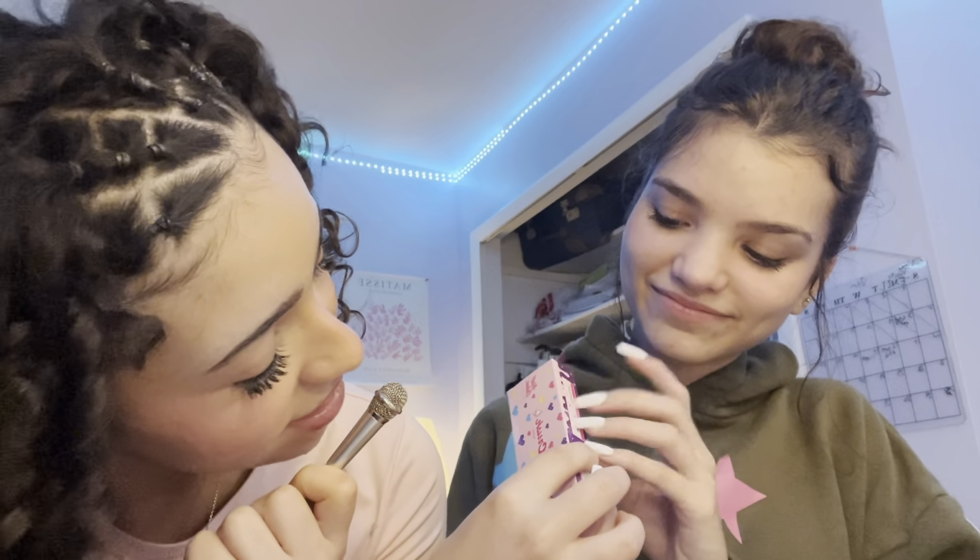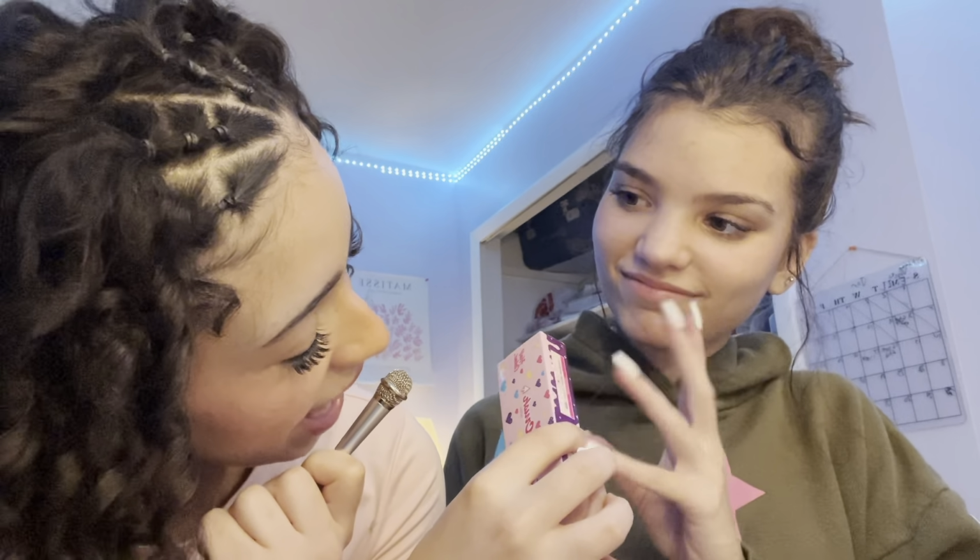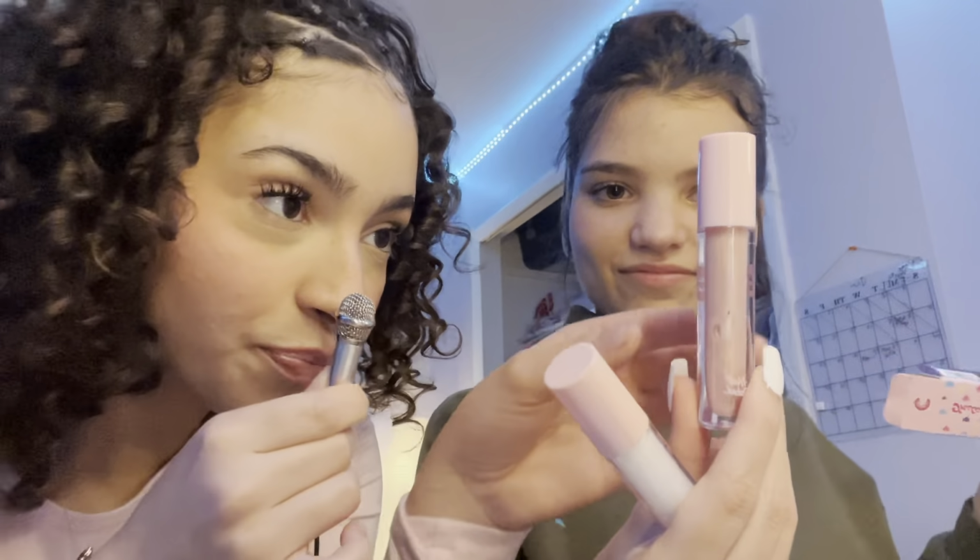Ooh, it's Y2K. Instant Crush Lip Gloss, Half Caked. Wow, let's open the packaging. Looks very nice and pink. Looks very Y2K, 2000s vibe. Comes with two in there. Very nice, very nice. Wow. Orange-tastic. Very beautiful. We got this.